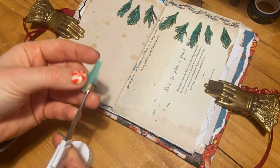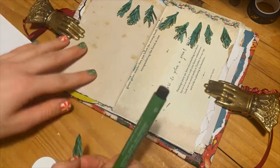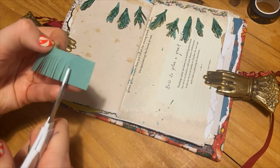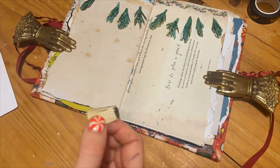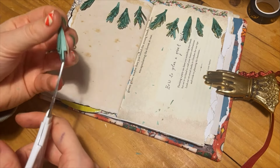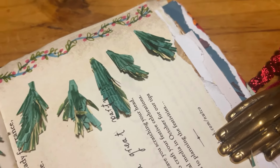And then here's a little time lapse of me cutting, snipping and twisting and gluing and drawing and making just a couple more. I think they look really cute. I think they actually look like miniature rosemary, and they're just so unnecessary. I don't know why I have to make a paper rosemary garland, but that's the point of journaling. You can just do whatever you want, and this idea possessed me, and then I just couldn't stop.